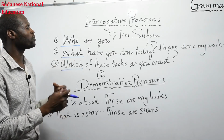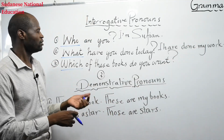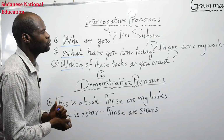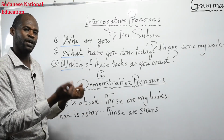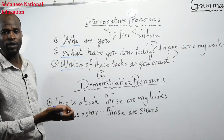Number 2, what have you done today? And the answer, I have done my work. My work here is a noun, but what here stands instead of that noun. Which of these books do you want? I have 2 books and I would like you to choose one of them. Or which of these hands is the right hand? So which can stand instead of a noun but in the form of a question.